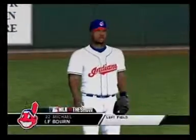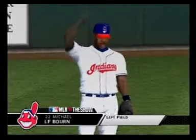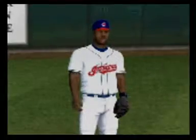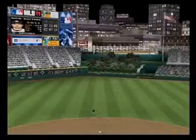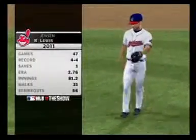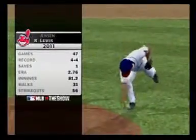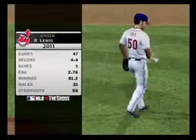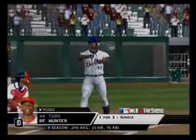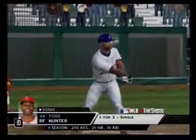Michael Bourne will stay in the ballgame now and take over in left field. Call to the bullpen now as right-hander Jensen Lewis will come on here. Torii Hunter will stride in. He singled in his last plate appearance.